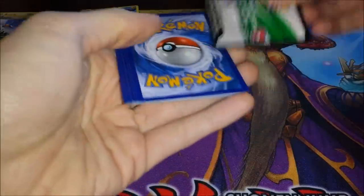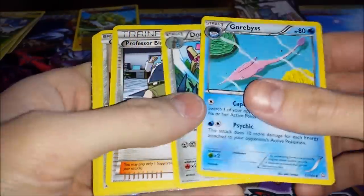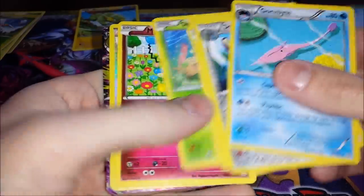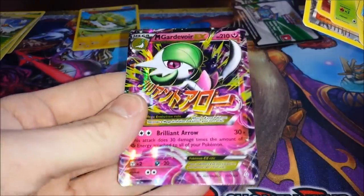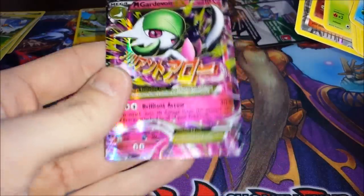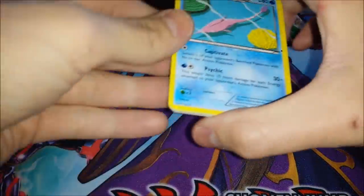Alright. Dewblade, very nice. Honedge, very nice. Oh! Mega Gardevoir EX. Awesome. Very, very nice. That's a great pull.